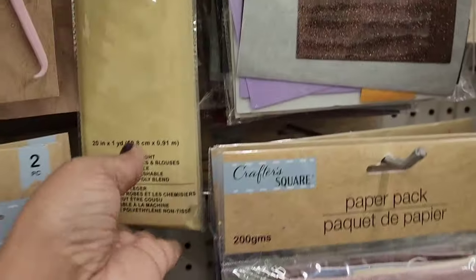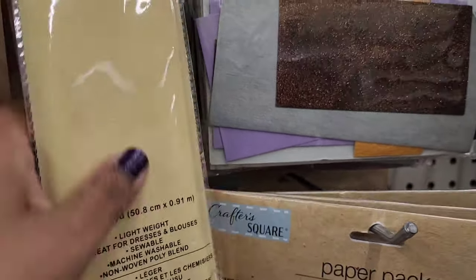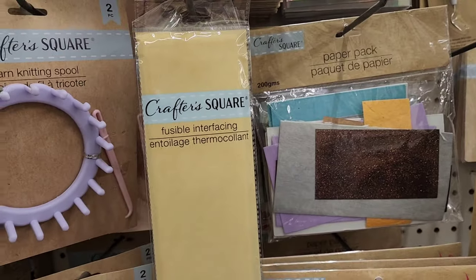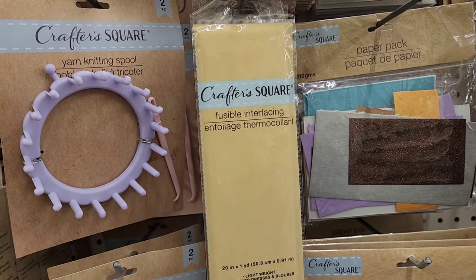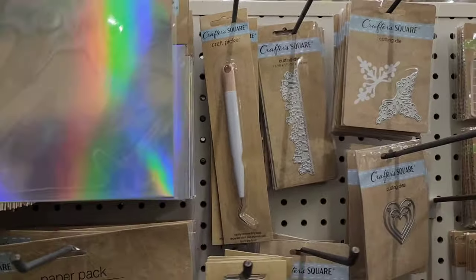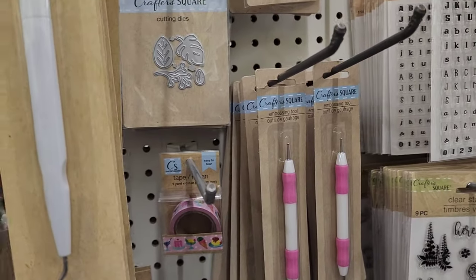And then they got the fusible interfacing crafter square, great for dresses and blouses, sewable. So this is interesting as well. Fusible interfacing, 20 inch by 1 yard. Great for dresses and blouse, sewable, machine washable, non-woven, poly blend. And they also have the crafting paper here as well. They got the foil cardstock, craft picker. So they got a bunch of the wannabe Cricut tools, like I would like to call them. So these are what they have here.